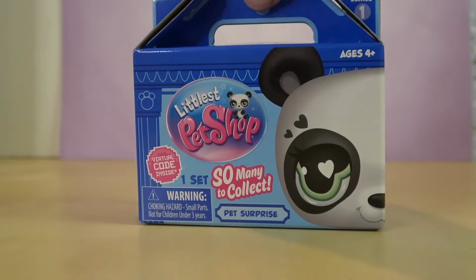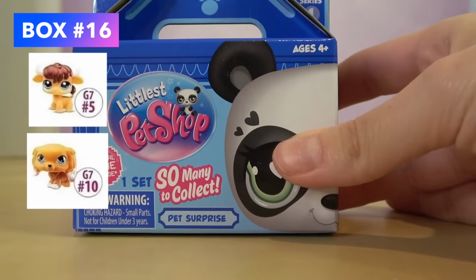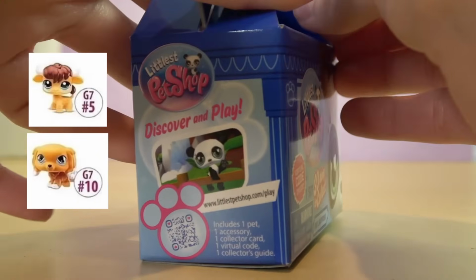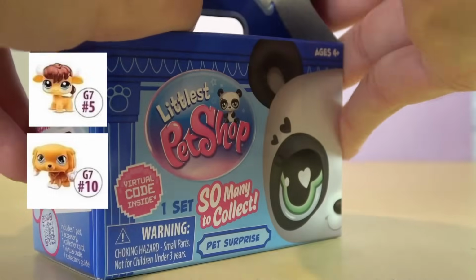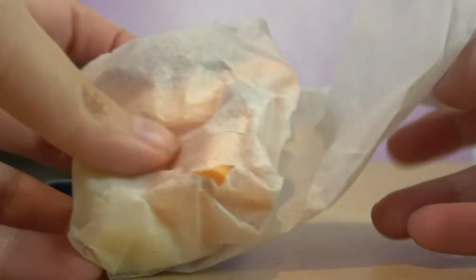Okay guys, we're down to the final 3 with this 16th box. This one definitely feels heavier, so it's gotta be the bull or the cavalier. Those were the 2 that I have overguessed the most in this video. So let's find out. What's it gonna be? Oh, yep, we got it!